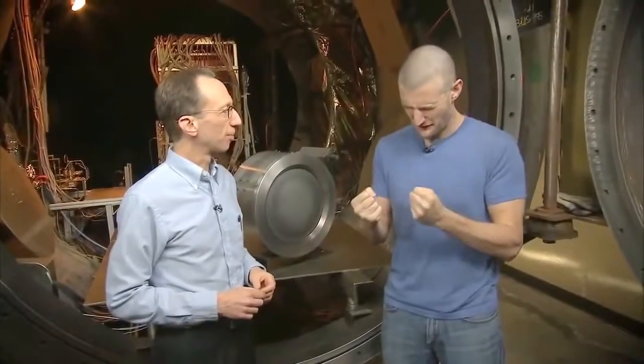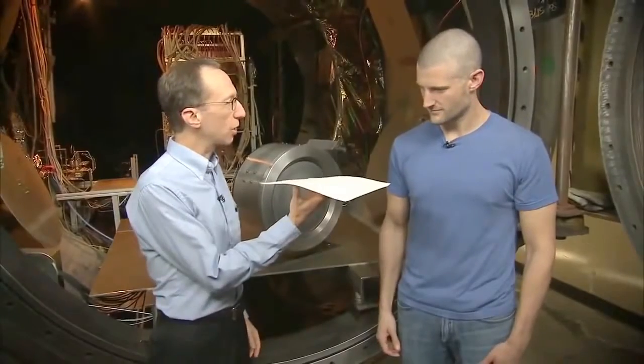So if I'm the spacecraft, could you push me as hard as I'm going to feel from one of these thrusters? I can try. Okay, I'm ready. I can take it. I barely felt that. That's right. The engine pushes on the spacecraft as hard as this single piece of paper pushes on my hand.